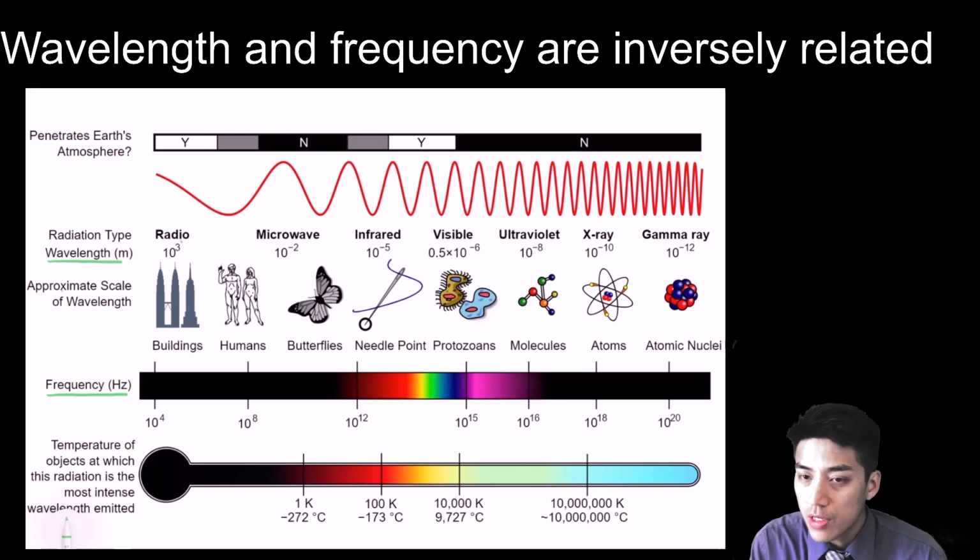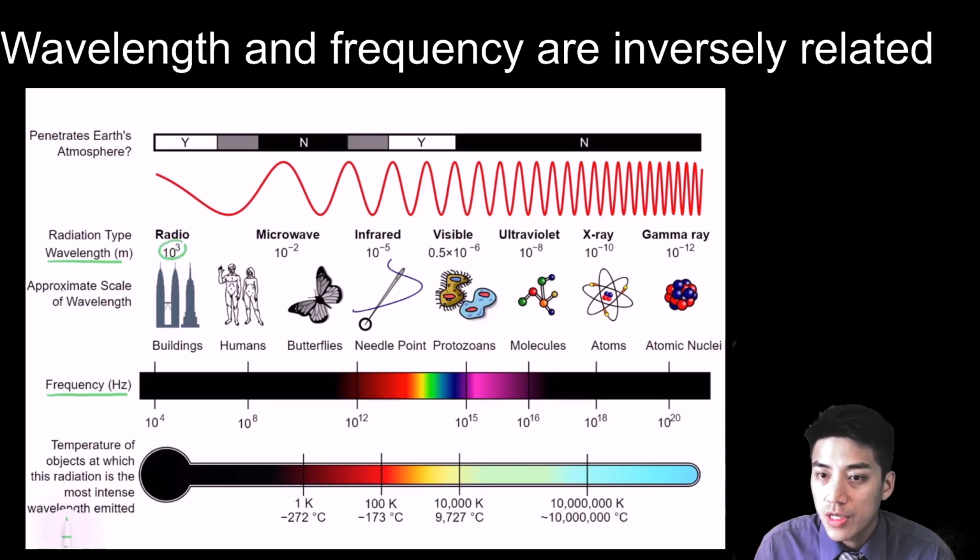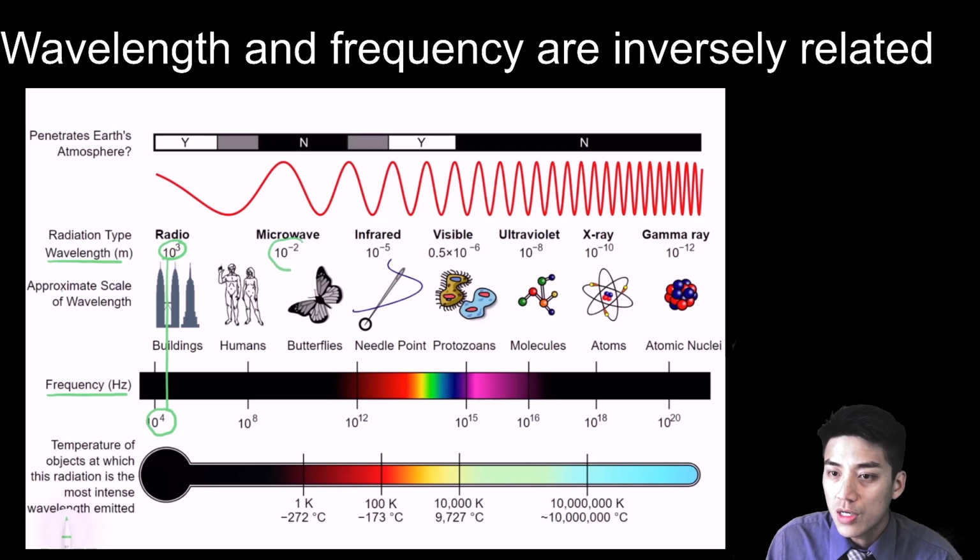So we'll start with radio waves. Radio waves are measured at 1,000 meters, so really big wavelengths. And if you go straight down, let's draw a line straight down, it's around 10 to the 4th hertz. Okay, I mean 10 to the 4th, relatively speaking, is a pretty large number. That's about 10,000 waves per second.